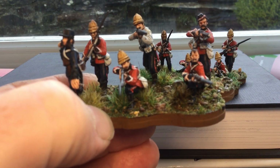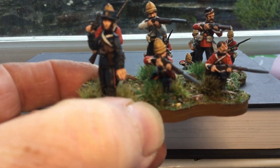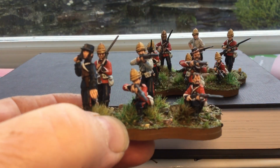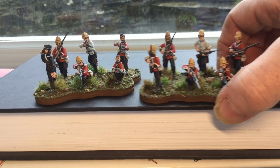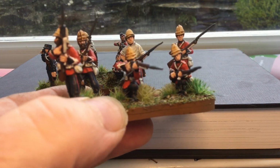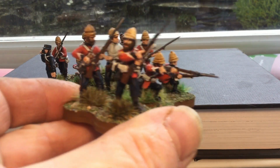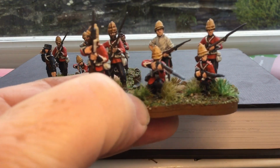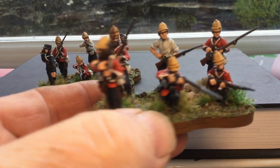At the back there, the left and right figures are Perry plastics. The middle one is a metal in shirt sleeves. That's that half. On the other half, similar arrangement. 2 kneeling ones are Empress. He's another Empress from the command pack. Bit fuzzy focus there. And then again, 2 plastic Perrys and a metal Perry in shirt sleeves.